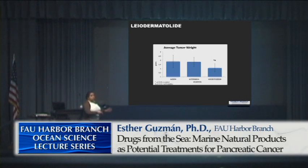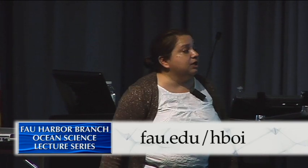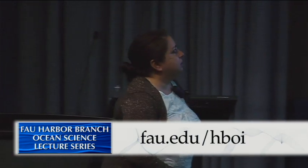So these are good news. This tells us that LEIODERMATOLIDE not only works on cells, but it works in vivo. So this puts it just one step closer to the clinic. So we're very excited about these results.